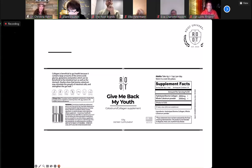Studies showed that bovine colostrum stimulates the growth of the intestinal cells and strengthens the gut wall. So any of you guys that have issues with aminos or the gut or microbiome, this is an extremely important product for you. Let's go on to the next slide, Tiger.